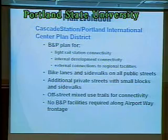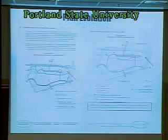Other than that, they had bike lanes and sidewalks on all the public streets in Cascade Station. They have a number of small block private streets that are required that would all have sidewalks. They added a couple of mixed-use trails, but did not put in any facilities along the frontage of Airport Way itself. This starts to become a theme here about what goes on Airport Way.